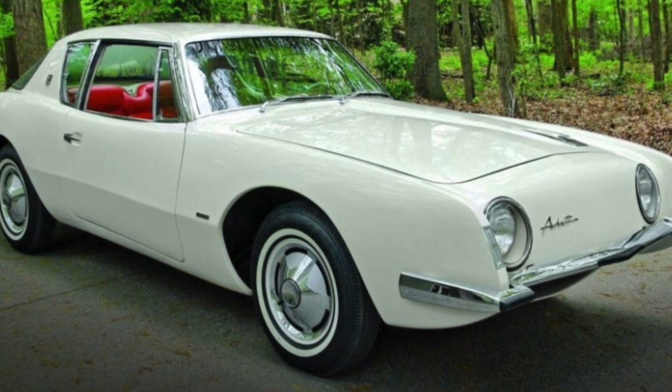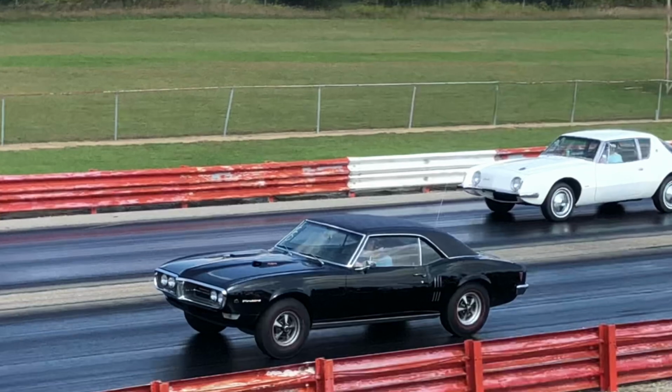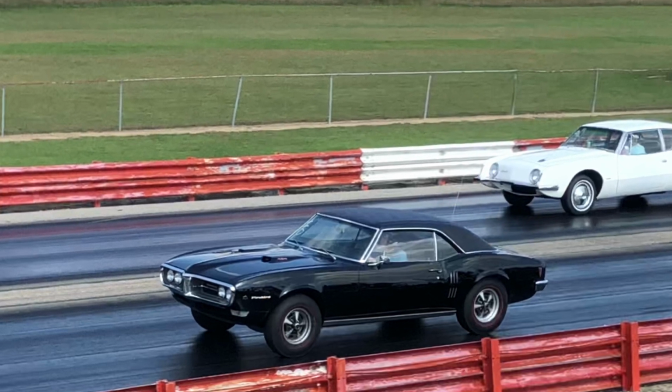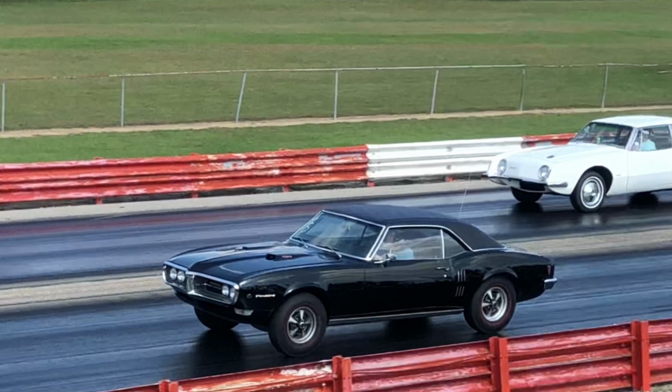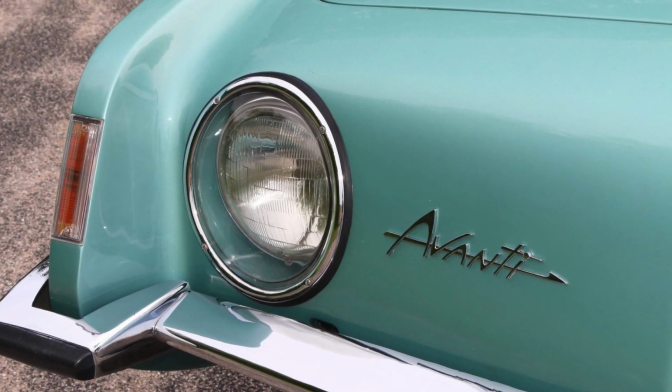And you might say to yourself, well, hey, that doesn't sound like that much money, but remember, our 1968 Pontiac Firebird 400, when adjusting for inflation, comes in at only $23,000. So the Studebaker, as cool as it is, it's pretty expensive.